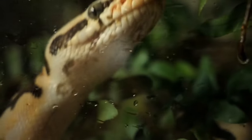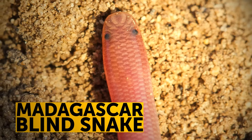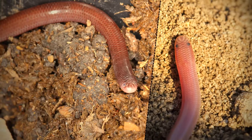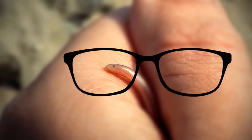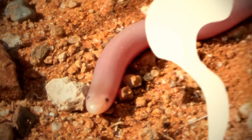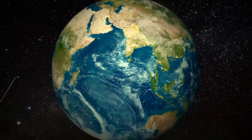Snake time. Beady little eyes, crazy colored skin. Yeah, that's not the case with the Madagascar blind snake. These small reptiles look like skinny pink worms, and you're not exactly going to stumble across them in the wild. They live underground, and yes, they have really poor vision. They can only see blurry shapes and shadows. That's why they mainly hunt by smell. Blind snakes in general can grow up to a foot long, and they live on all continents except Antarctica.